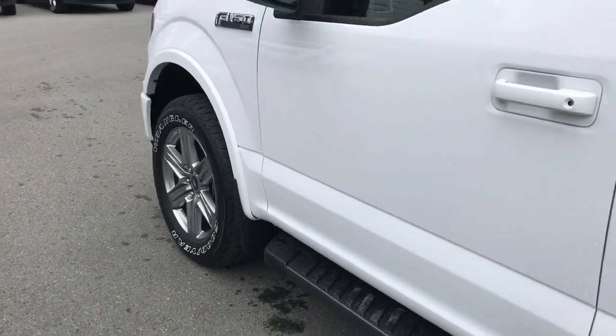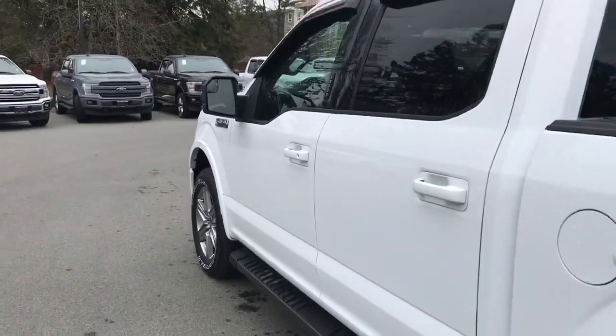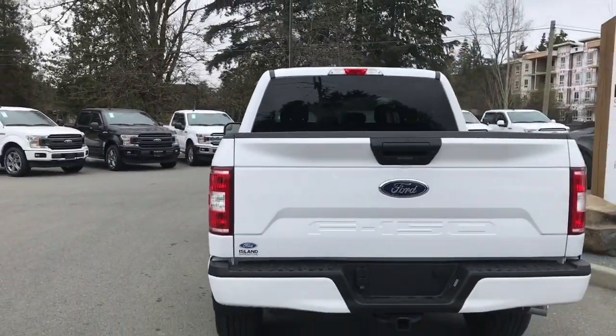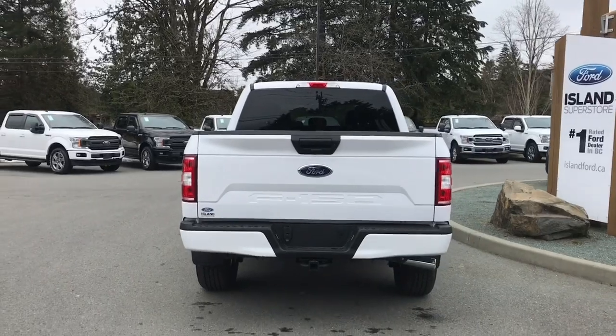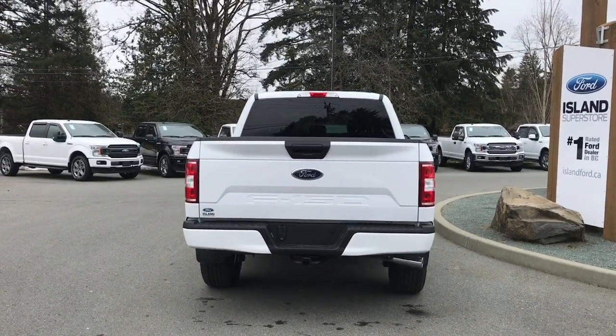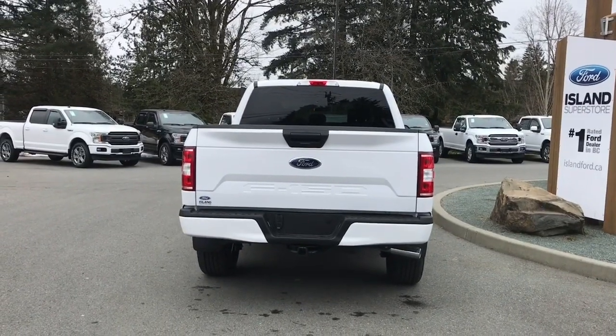20-inch wheels, mud flaps, running boards, body-colored door handle, keyless entry keypad, driver's side, capless, easy fuel gas filler. The black handle extends to the tailgate. The tailgate is lockable and removable. The backup camera is just below the handle, and you also have a 4 and 7 pin connector, trailer hitch, and a locking spare tire.